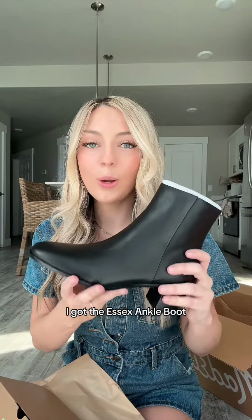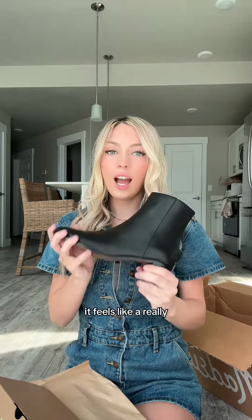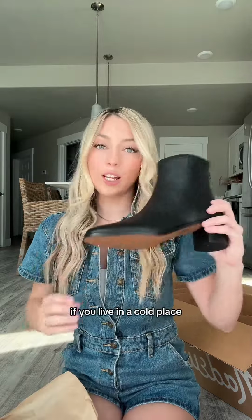I got the Essex ankle boot in black. I love that it has like a square toe. The heel is just perfect. This feels like a really high quality, sturdy shoe. If you live in a cold place, you should definitely get these.